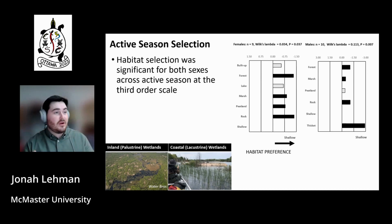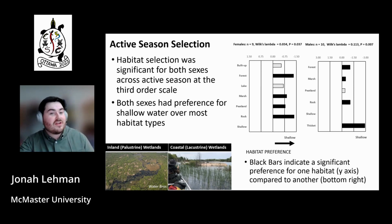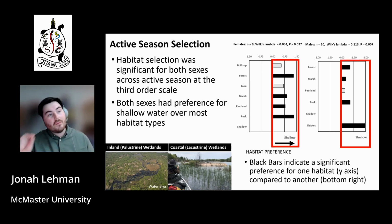So this is our results from compositional analyses. It's a bit of a scary looking figure, but I'll try to explain it. You've got some habitat categories on the y-axis that are compared to one habitat category on the bottom right. If you have a black arrow going towards the bottom right, or shallow water in this case, that means there's a significant preference for that habitat in comparison to the one on the y-axis. What you can see here is that both sexes have a preference for using shallow water over most habitat types. This is very much driven by the use of these beaver impoundments and the littoral zone for travel.